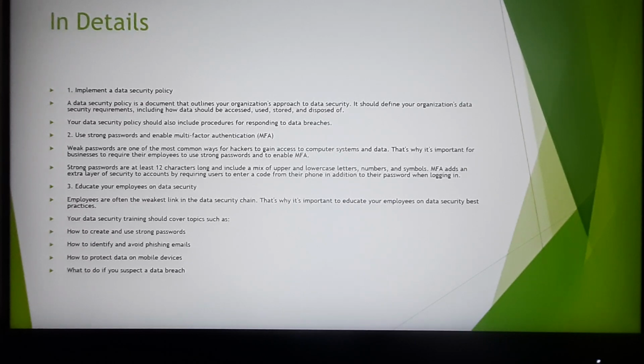A data security policy is a document that outlines your organization's approach to data security. It should define your organization's data security requirements, including how data should be accessed, used, stored, and disposed of. Your data security policy should also include procedures for responding to data breaches.